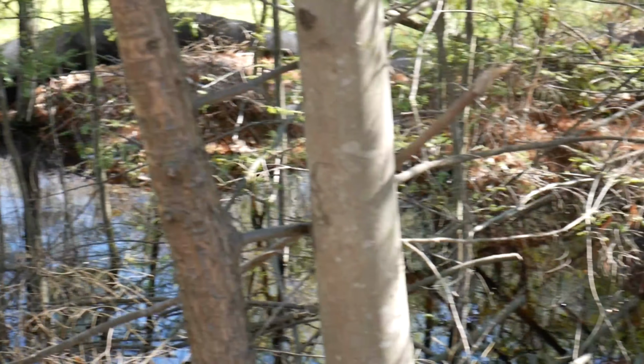So what you can see behind me is a section of trail that's under construction. This is phase 2 of this project. It's short, but it fixed a major puddling issue.